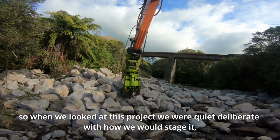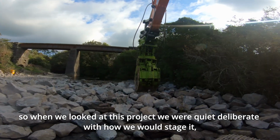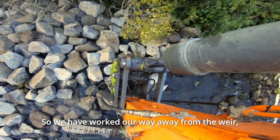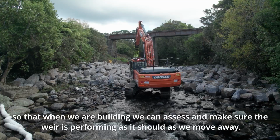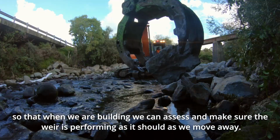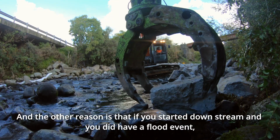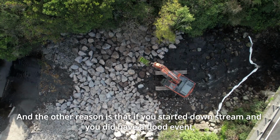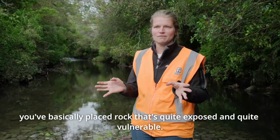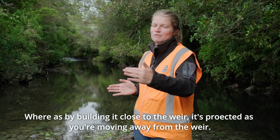Yeah, so when we looked at this project, we were quite deliberate with how we would stage it and how we would break it up into sections. So we have worked our way away from the weir so that when we are building, we can assess and make sure that the weir is performing as it should as we move away. And then the other reason is, if you started downstream and you did have a flood event, you've placed rock that's quite exposed and quite vulnerable, whereas by building it close to the weir, it's protected as you're moving away from the weir.